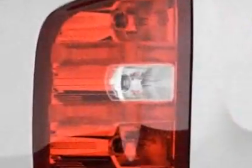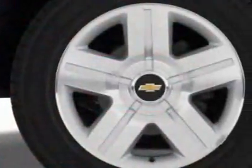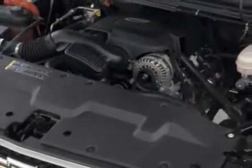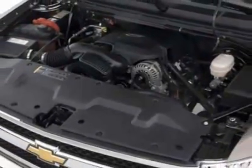Tires, P265/65 R18 on off-road, white outlined letter, license plate bracket, front, Z71 appearance package, and the suspension package, off-road.